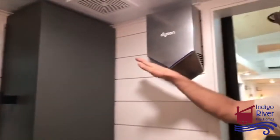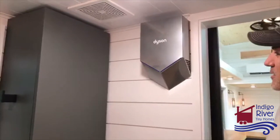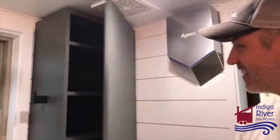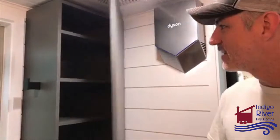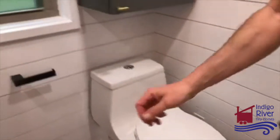So we got a window in here. One thing that she's got here is a Dyson hand dryer. It'll just turn off by itself, so you don't have to wait for it. Got a linen cabinet there. Regular flush toilet, dual flush.